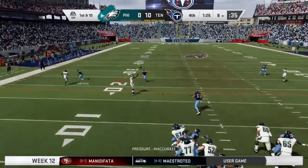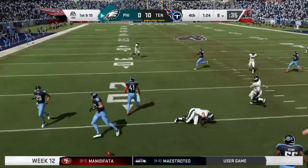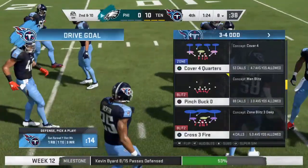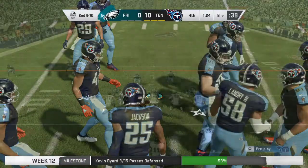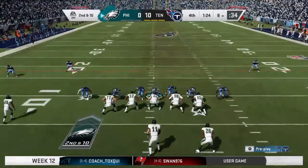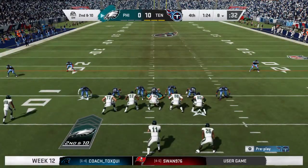So after the INT, here's Wentz. And this will be incomplete. Physical play on the football there, and it's second down. We have not seen a whole lot of wide-open receivers. Everything seemingly has been contested. And that's another nice job there to force an incompletion.